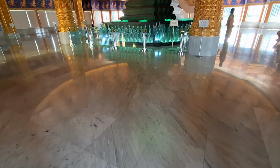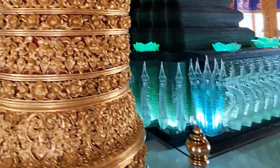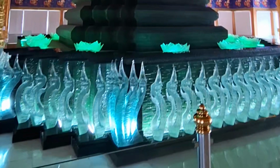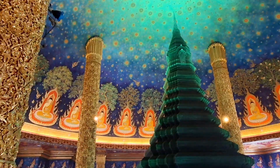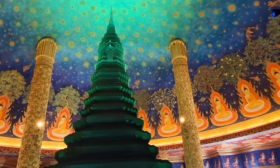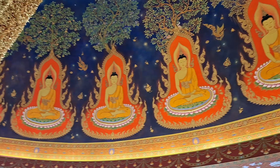On the fifth floor, you see the Great Pagoda. The base of the pagoda is surrounded by 80 naga, equal to the lifespan of the Lord Buddha, as a protector of the pagoda. Above the pagoda is a mural called Infinity Universe. It is a painting of the Buddha in all 28 lines.